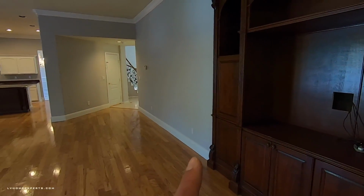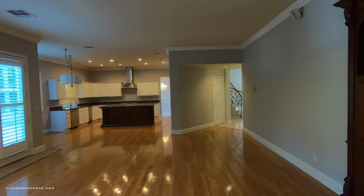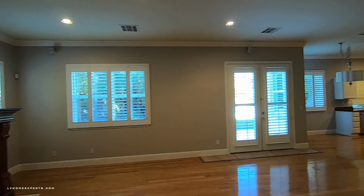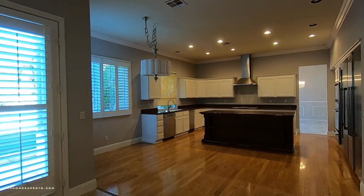The baseboards, these are all aftermarket. These are 8-inch baseboards. You got the two-tone paint, so they did some upgrades here. The upgrades on this one, they also did the plantation shutters. We got 10-foot ceilings on the first floor.